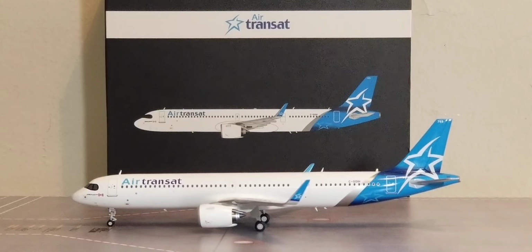So, with all that information out of the way about this aircraft, how it became a part of their fleet, which is a game changer, as well as this nice looking unique livery scheme you see on here as well. With no further ado, let's get down to the nitty gritty and allow me to show you all the details on this aircraft model. Shall we? Let's check it out.